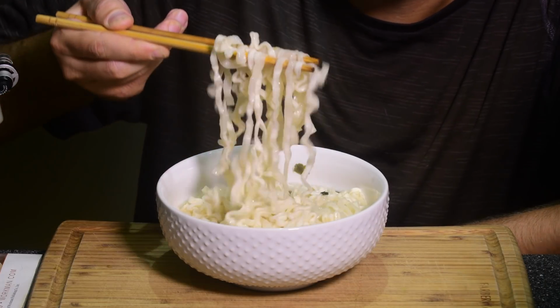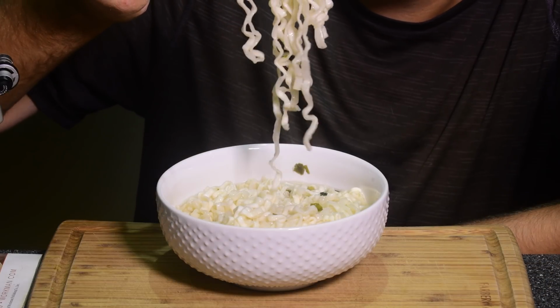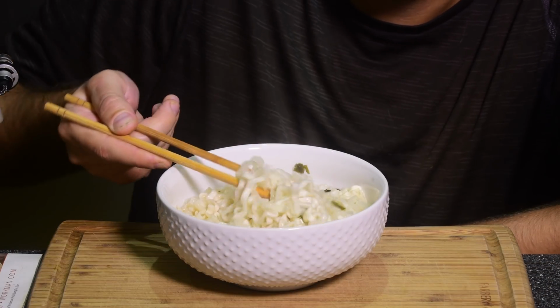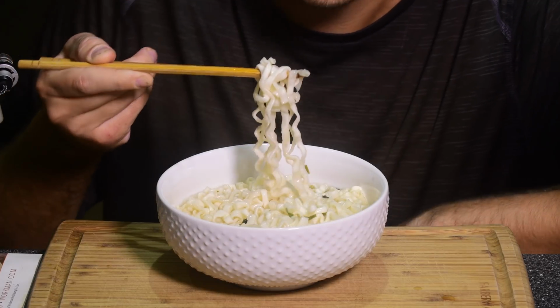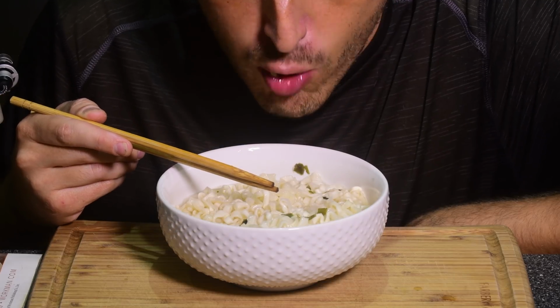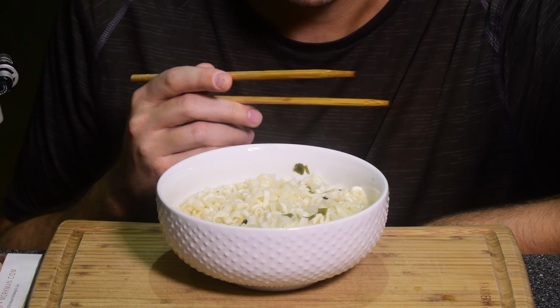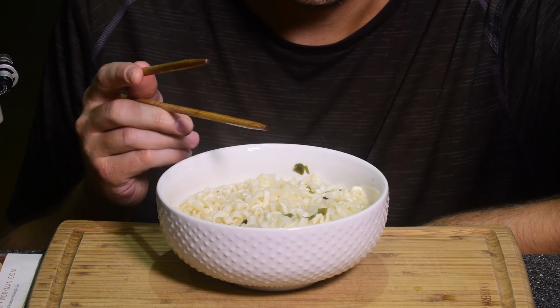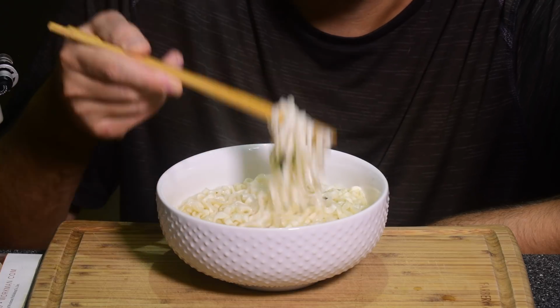Now, just take a nice look at this. Look at these noodles. Look at how they're nice and flat looking. And it's kind of interesting. A different noodle than what you normally get in a ramen pack. It's kind of neat. Let's try a taste. Those noodles are fantastic. Wow, wow, wow.